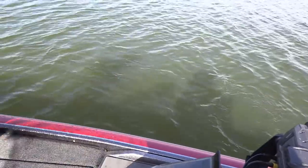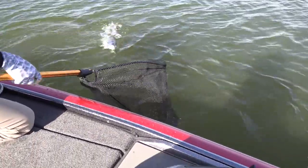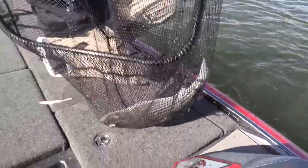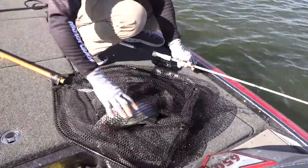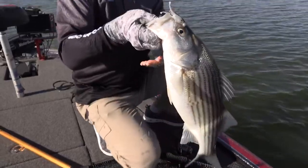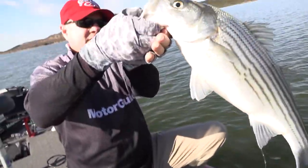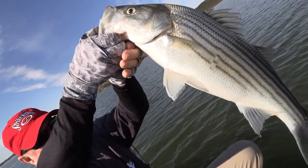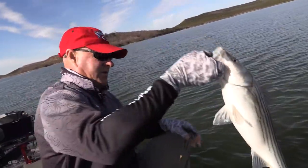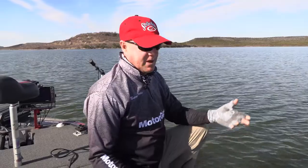You want to use a net on stripers because they've got a lot of gill plates and fins that will cut you if you try to handle them too much with your hands. Again, no monster, but just a decent fish. All right, there we go. Beautiful striper. Just an average size fish, maybe 5-6 pounds, something like that. There's a lot bigger ones in here. They've been catching them up to 15 pounds or so.